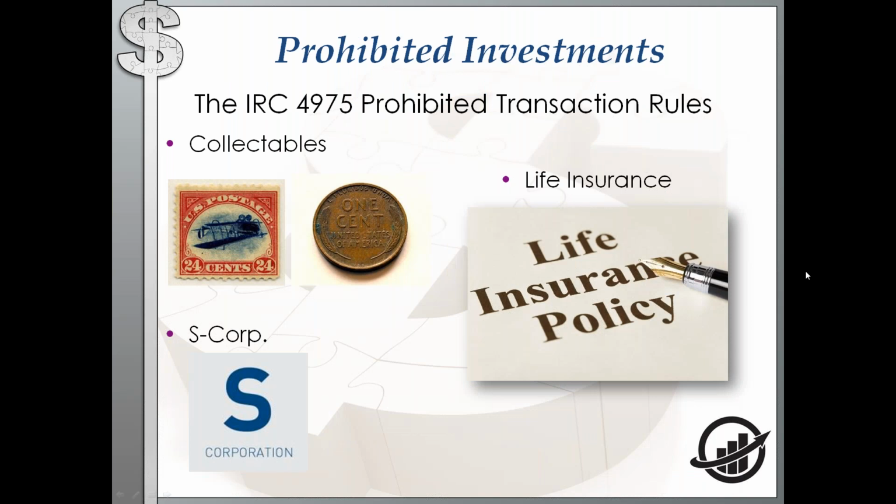So now let's spend a few minutes and talk about the limitations. Specifically, I would like to go over the prohibited transaction rules with you under Internal Revenue Code section 4975. The rules there say that you cannot invest your retirement account in collectibles, life insurance contracts, and S corporations. Okay, so those are the only investment types that are not allowed.